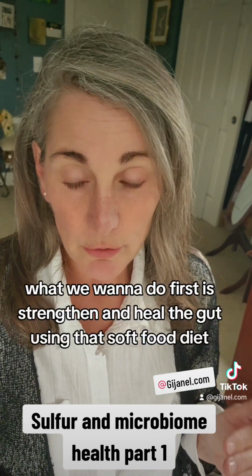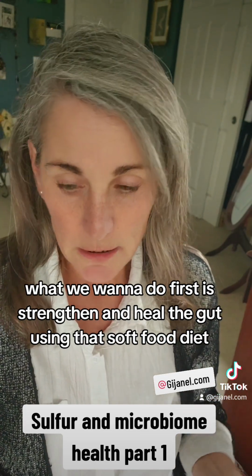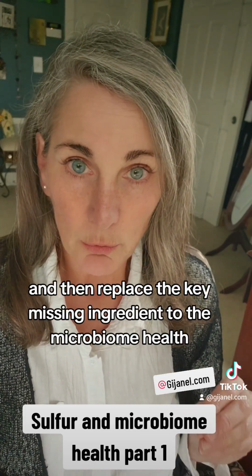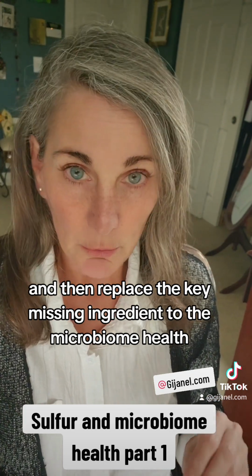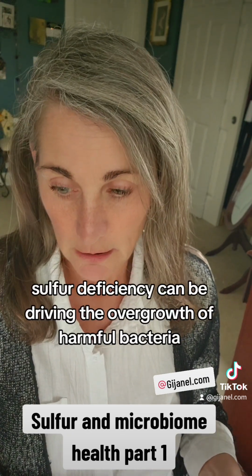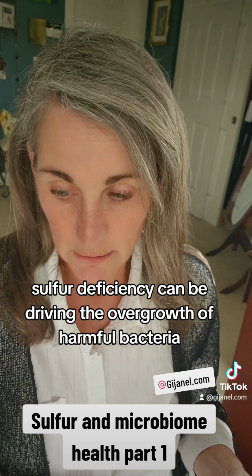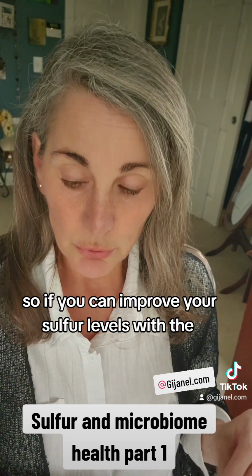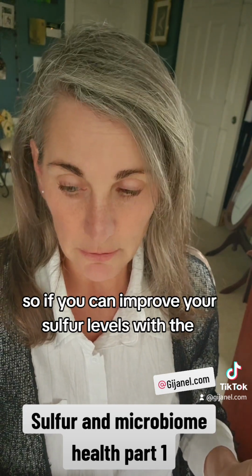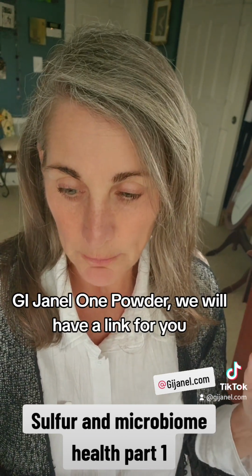So what we want to do first is strengthen and heal the gut using that soft food diet, and then replace the key missing ingredient to the microbiome health, which is sulfur. Sulfur deficiency can be driving the overgrowth of harmful bacteria, which is what causes this imbalance. So if you can improve your sulfur levels with the GI Janelle 1 powder, we'll have a link for you.